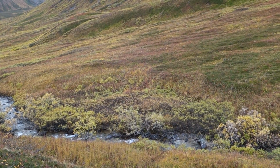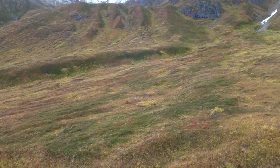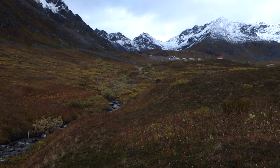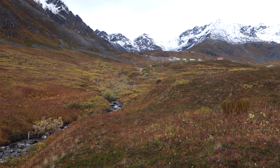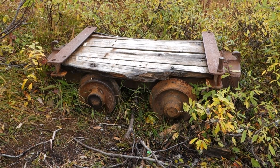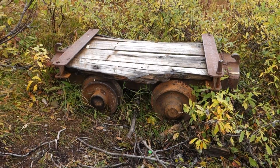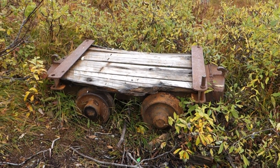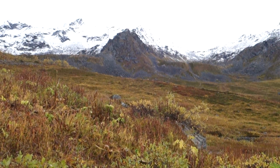Got some nice Alaskan scenery here, and an old mining camp right there. We're gonna go check that out. I wouldn't call this a cart, maybe a flatbed cart or something like that. But it's interesting to see it cast away here. Certainly in a beautiful setting.